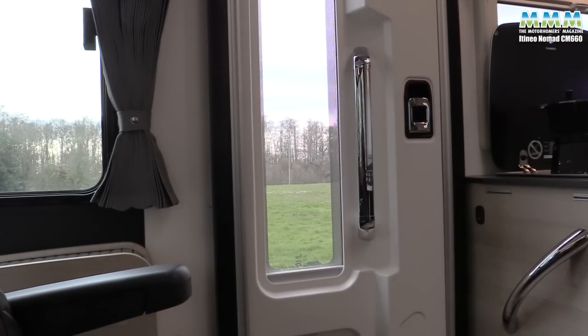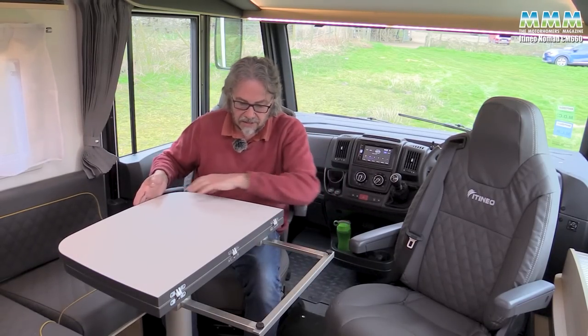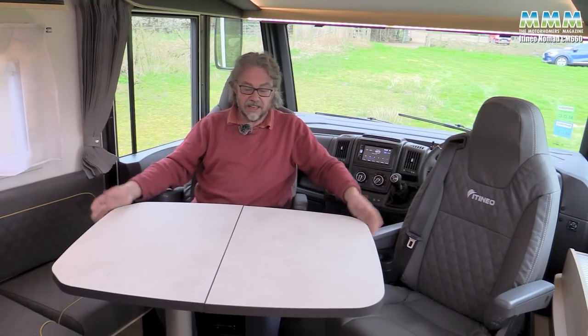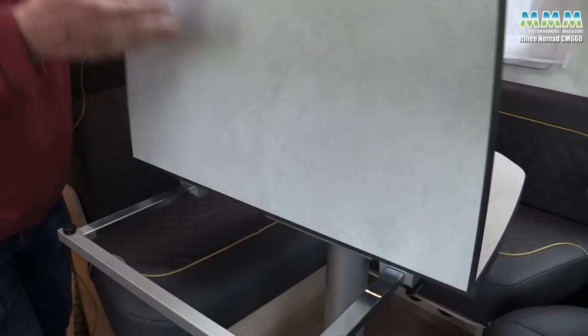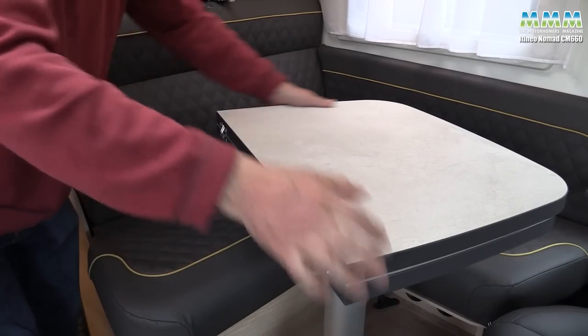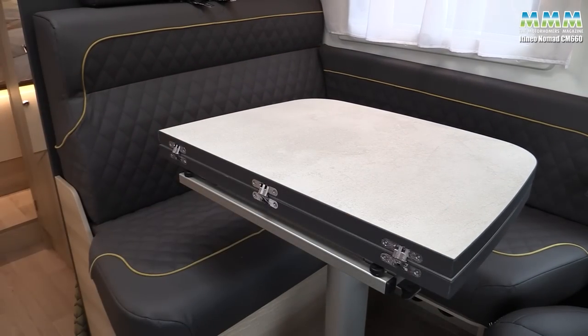And of course, Rapido was the originator of the folding half table. So unfold it when there's four of you dining, and it's big enough for that. But most of the time, if there's only two of you, well, it's a great size for coffee, snacks, and it'd be adequate for two persons' full meals.